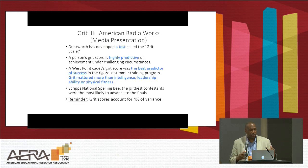Now we have the media presentation. Duckworth has developed a grit scale. A person's grit score is highly predictive of achievement under challenging circumstances. A West Point cadet's grit score was the best predictor of success in the rigorous summer training program. Grit mattered more than intelligence, leadership ability or physical fitness, etc. And same thing about the spelling bee. Now, a reminder that these scores accounted for 4% of the variance.